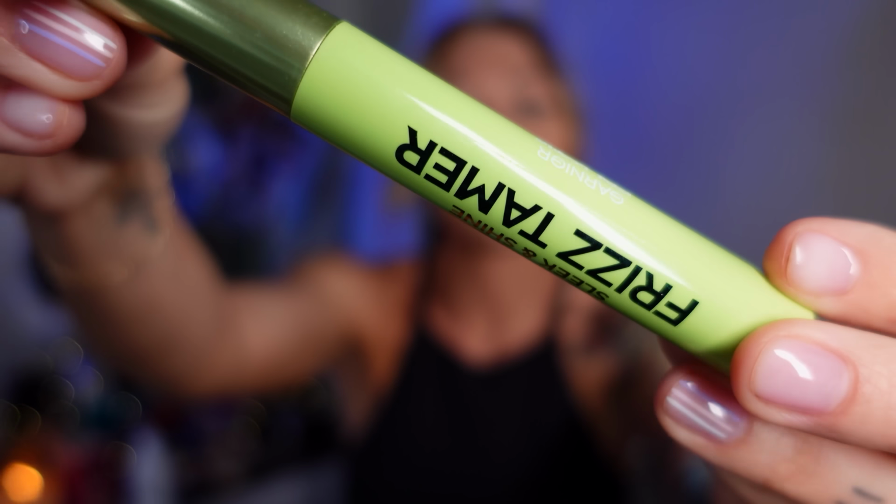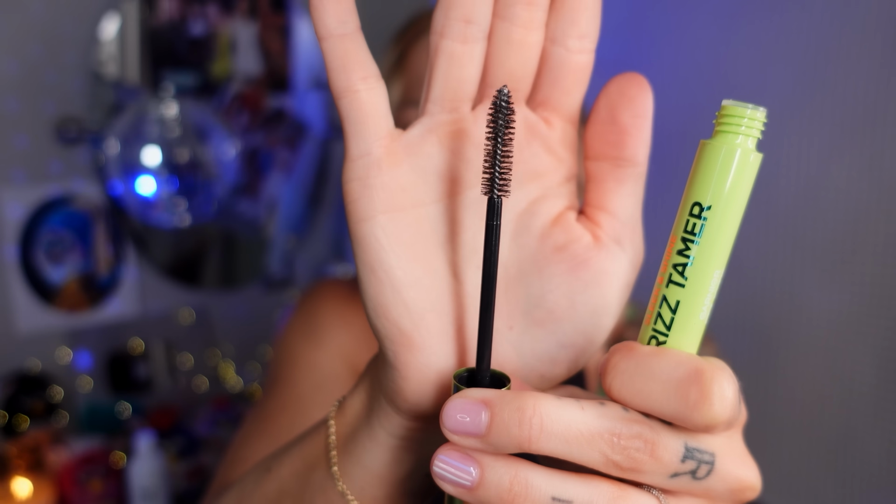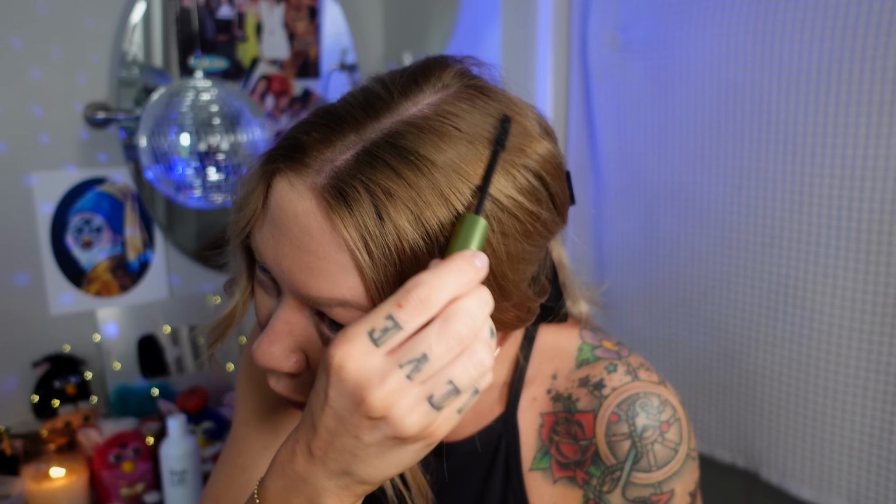$6 for this Garnier Fructis Frizz Tamer. It's a mascara wand. It has some sort of gel on it where it tames the flyaways. My own voice annoys me. And it doesn't make it look wet, or does it? A frizz control. See if it holds the sideburns up.